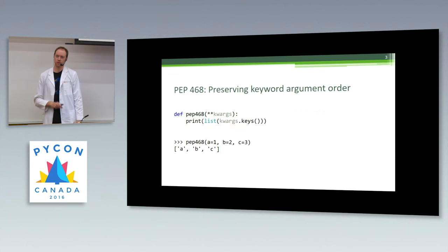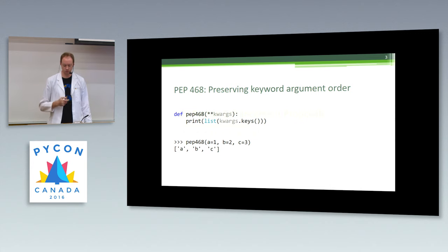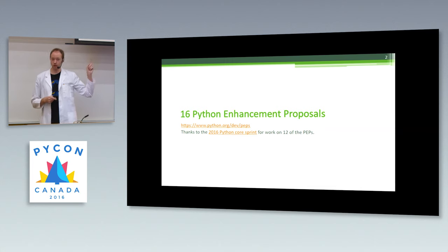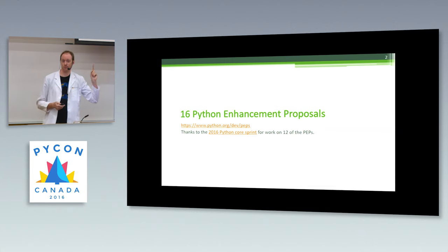So without further ado, let's start going into all these PEPs. These are all in numeric order. And by the way, if you go to python.org/dev/peps, that's another way you can tune me out, and you can actually read the PEPs as I go through them. So you have multiple ways to ignore me, but still get the information. You can look at the PEP numbers and pull up the PEP if you want to read more details later on.